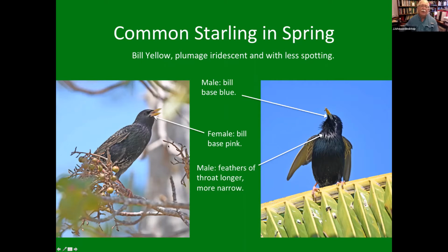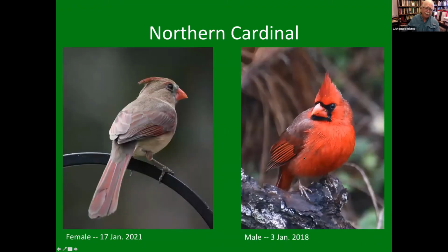And look, there are no spots on the breast anymore. That is not a result of molt. It is a result of the white tips wearing off through the winter. And oops, I didn't mean to do that. How do we go back? I guess we don't need to go back. At any rate, on the female there, you could see some spots down on the belly that were there.